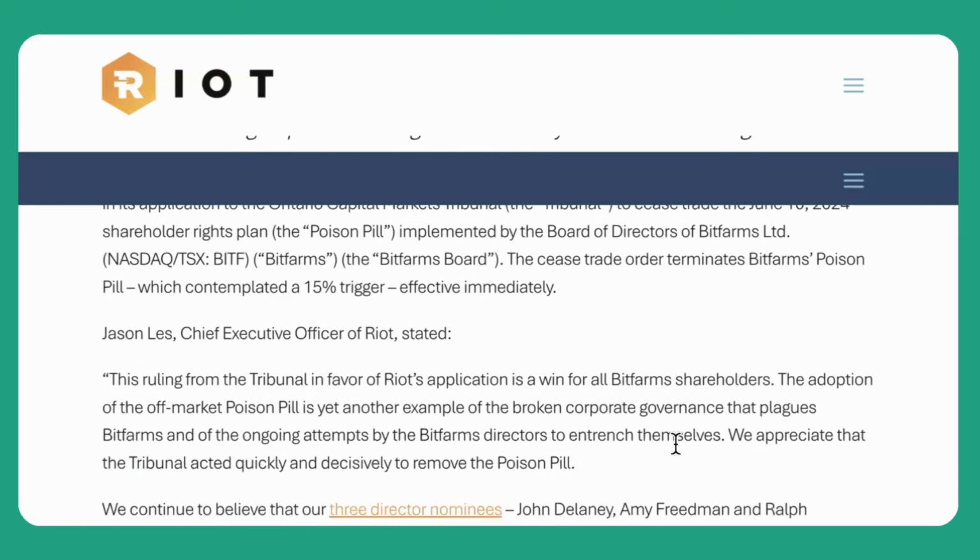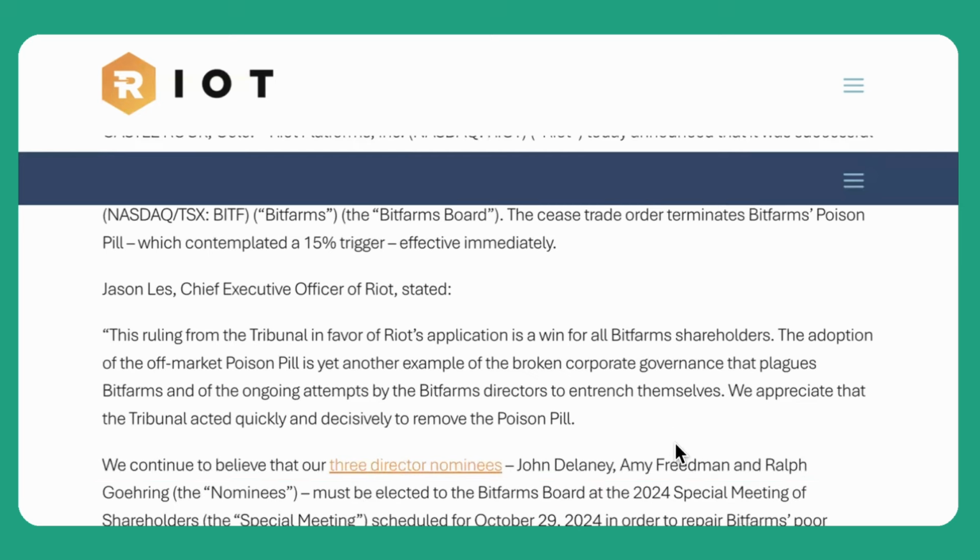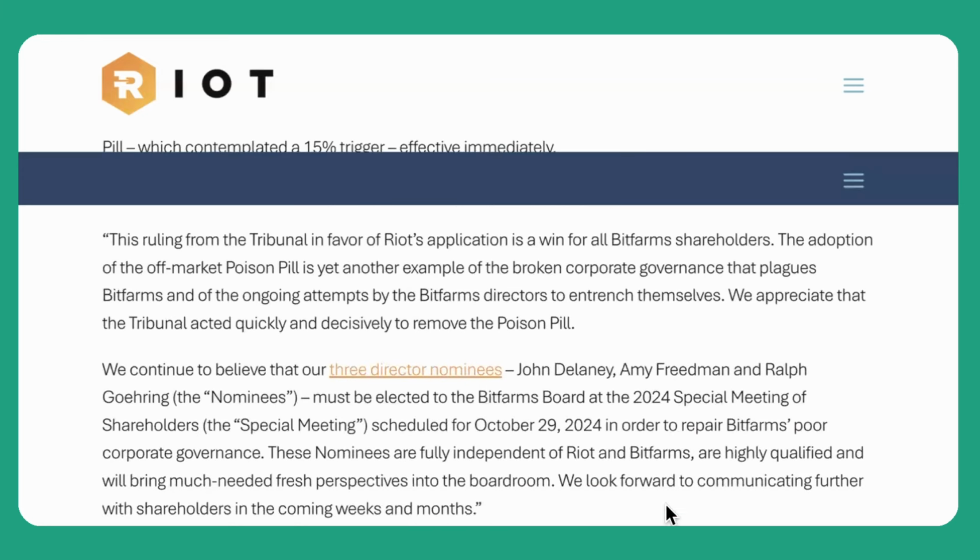Jason Les, Chief Executive Officer of Riot, stated, "This ruling from the tribunal in favor of Riot's application is a win for all Bitfarms shareholders. The adoption of the off-market poison pill is yet another example of the broken corporate governance that plagues Bitfarms and the ongoing attempts by the Bitfarms directors to entrench themselves. We appreciate that the tribunal acted quickly and decisively to remove the poison pill. We continue to believe that our three director nominees, John Delaney, Amy Friedman, and Ralph Goring, must be elected to the Bitfarms board at the 2024 special meeting of shareholders, scheduled for October 29, 2024."